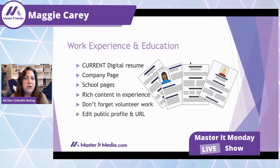It's more than just a resume, because remember, with a resume, whether it's digital or not, this one is going to be searchable. So those keywords that are in there are going to be very important. And don't forget, you can put in this section your volunteer work. That connects you with other people. Say you're part of the Relay for Life. Connect with the American Cancer Society.